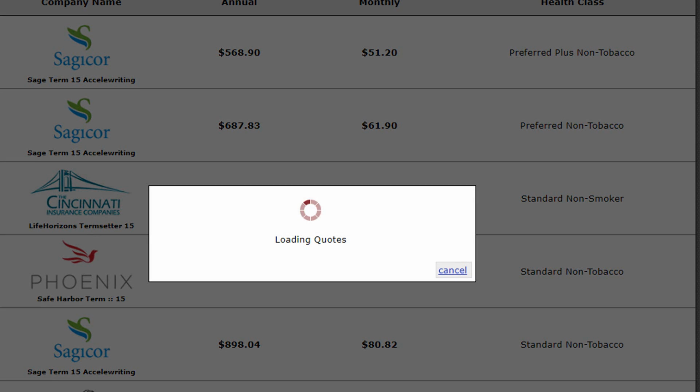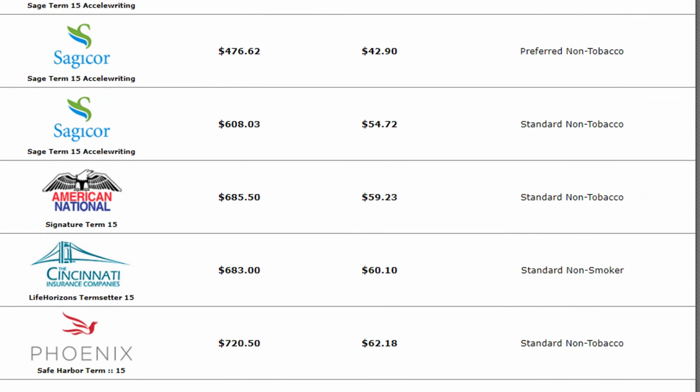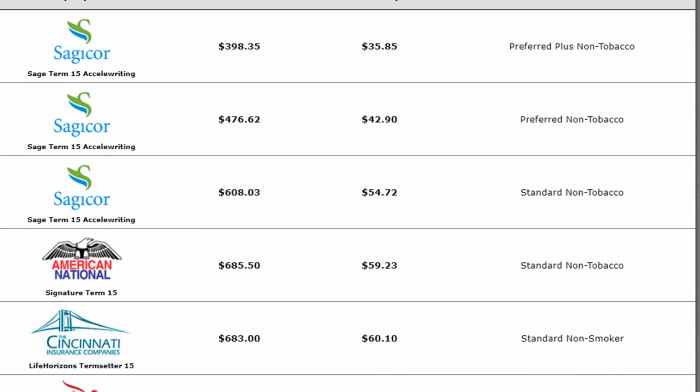And now to look at a female real quick for $50,000, 10-year term, 65-year-old, the $50,000 plan is going to be approximately between these prices. Again, these are for 10-year plans, and there are 15-year terms. Very good rates from Sagicor. I like writing them in most circumstances. They've got very competitive underwriting and prices, as you can see.